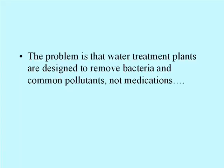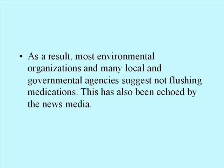The problem is that water treatment plants are designed to remove bacteria and common pollutants, not medications. As a result, most environmental organizations and many local and governmental agencies suggest not flushing medications. This has also been echoed by the news media.